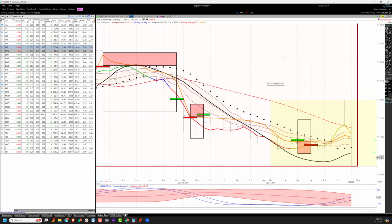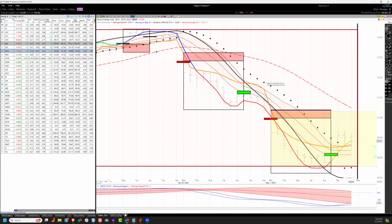Disney tried the long, and it failed for half an hour. Devon Energy was a nice continuation short. Here was yesterday's short. Here was the close. Here's the gap open, sells off, short all the way down. There's where the R10 rolls over. Take the skin of the dragon for 1, 2, 3, 4R. Plenty good on that one.